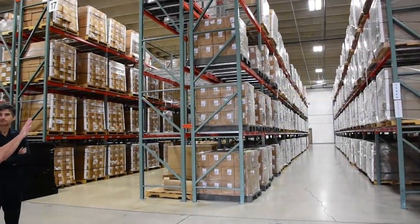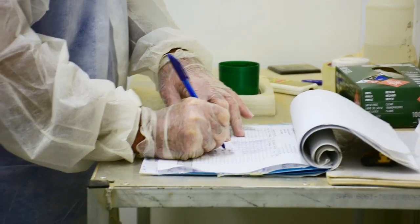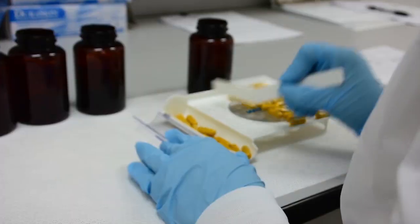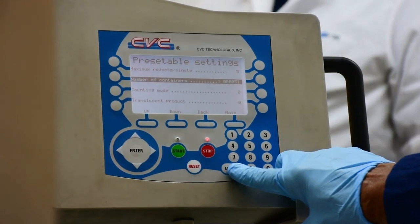Marketing health and wellness products is a complex cycle that begins with selection of raw materials and progresses through testing, manufacturing, production, packaging, labeling, and order fulfillment. This continuous process requires constant oversight and experienced management to assure the highest levels of quality and efficiency.